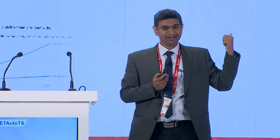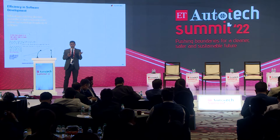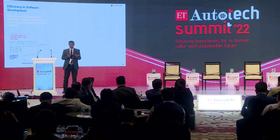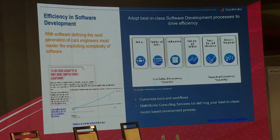Because now we are getting into the software-defined vehicle era. Software content in the vehicle is exploding. How do we cope with the complexity? The solution is to adopt best-in-class software development process to drive efficiency. This is where I have to talk about MathWorks.